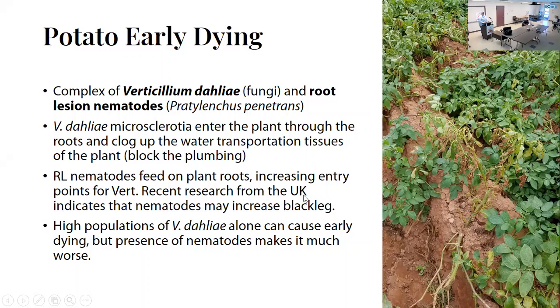Some recent research out of the United Kingdom also seems to indicate that root lesion nematodes and free-living nematodes may also have an impact on increasing blackleg symptoms. So the nematodes could be eating on a potato plant where the seed piece was infected with blackleg bacterium, and then they go and gnaw on another root of the neighboring plant, and they bring that bacteria with them.